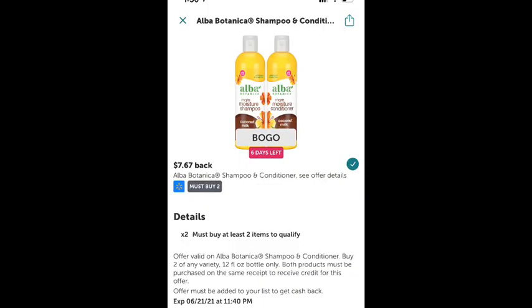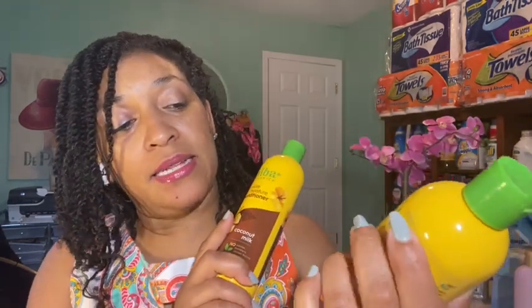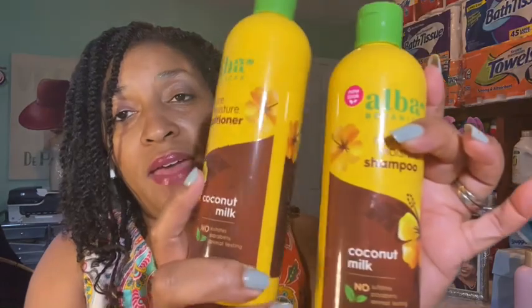$8.96. Now, Ibotta is giving you back $7.67 when you purchase any combination of the 2. I actually got the shampoo and the conditioner, and I have tried both of these products before, and I do like them, okay? So the final cost was $1.29 for both products. I think that is amazing.